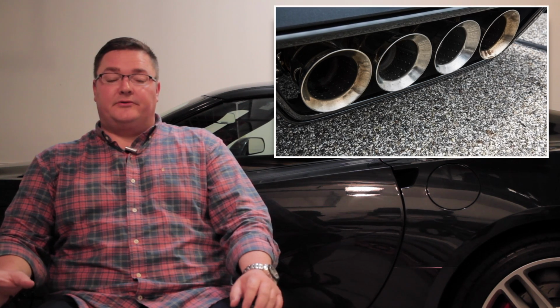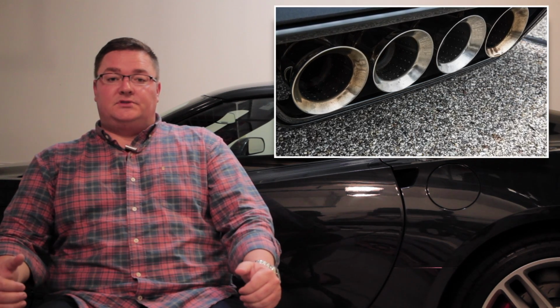Now, the performance exhaust is pretty neat because it's actually very versatile. It has butterfly valves in there, and depending on which mode you're in, it'll either shut off 2 of those valves or open 2 of those valves. So if you're in track or sport, it's going to be louder than if you're in touring or eco.